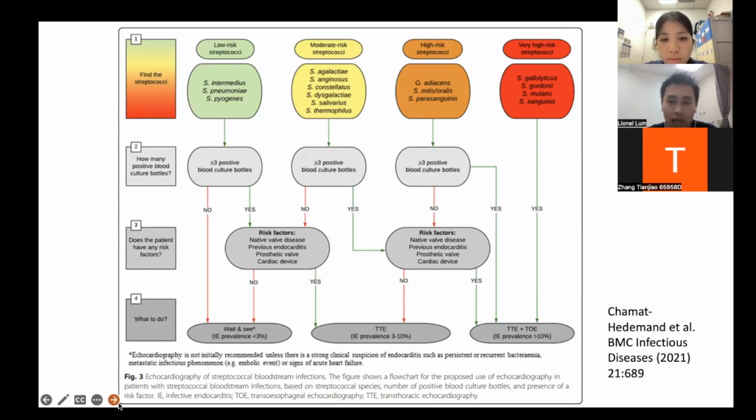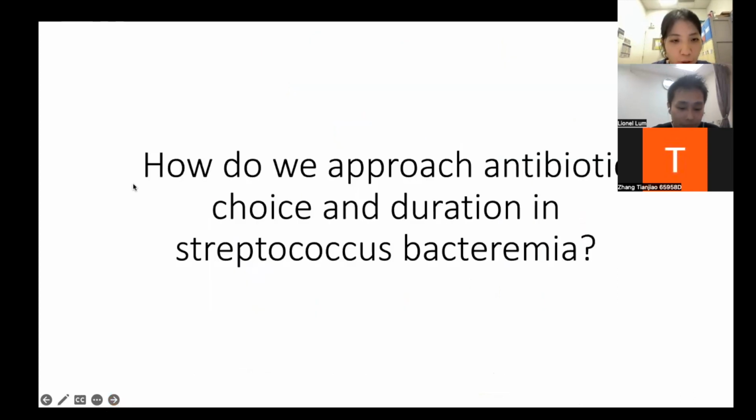And then, of course, the very high-risk streptococci, like Strep gallolyticus, mutans, and sanguinis, we go straight for a TTE, regardless of the number of blood culture positives. Yeah, thank you for going through all those different streptococci.